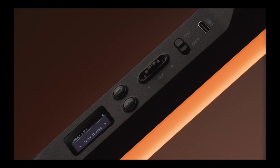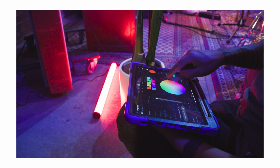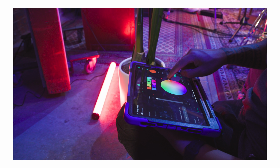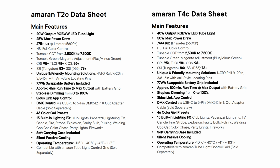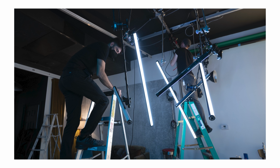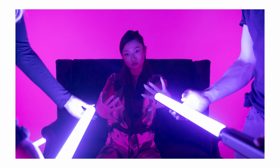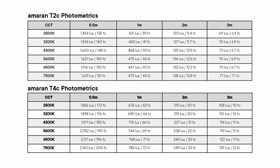lights. I've been waiting for Amaran or Aputure to release some tube lights so we can control them with our other Aputure fixtures via the Sidus Link app in our studio, and it looks like they've delivered some really great fixtures here. The T2C is a 20 watt, roughly 2 foot fixture, and the T4C is a 40 watt, roughly 4 foot fixture. They are both RGBWW with good brightness for their size according to Aputure's photometrics.